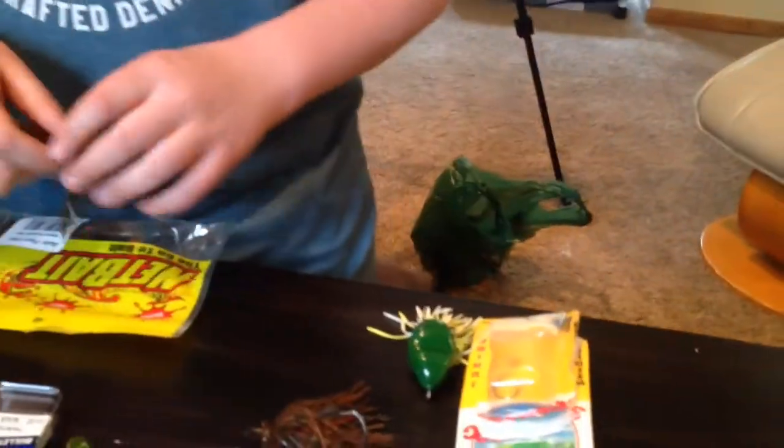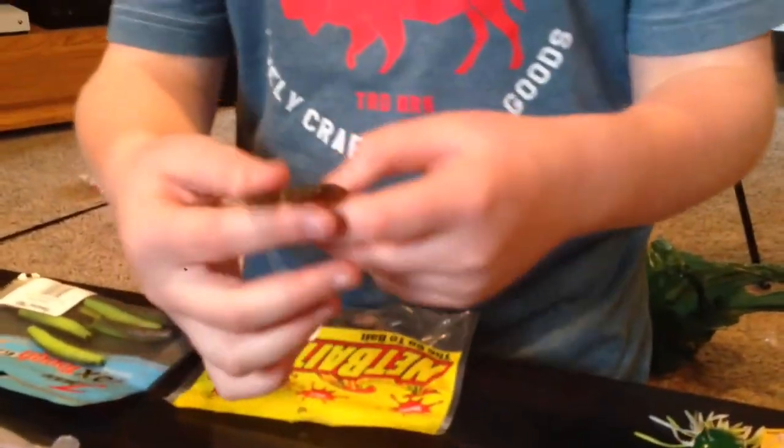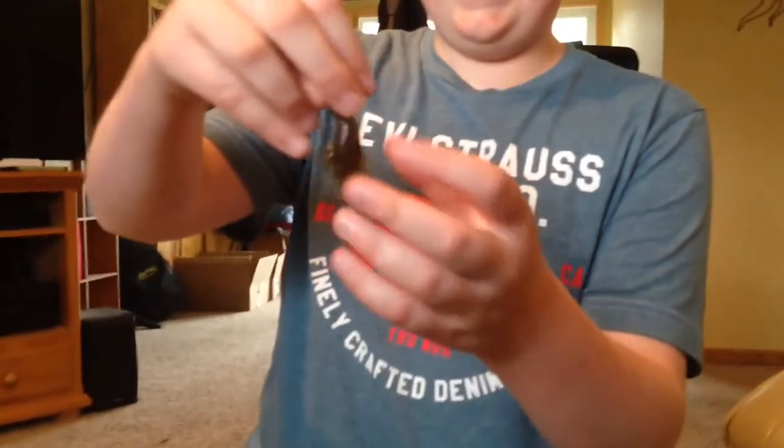Okay, so that was Max's pan over. I'm not done. Then we got the net bait Packercraws. Hear that satisfying noise. And then these legs, just watermelon. All right. That's Max's pan over.